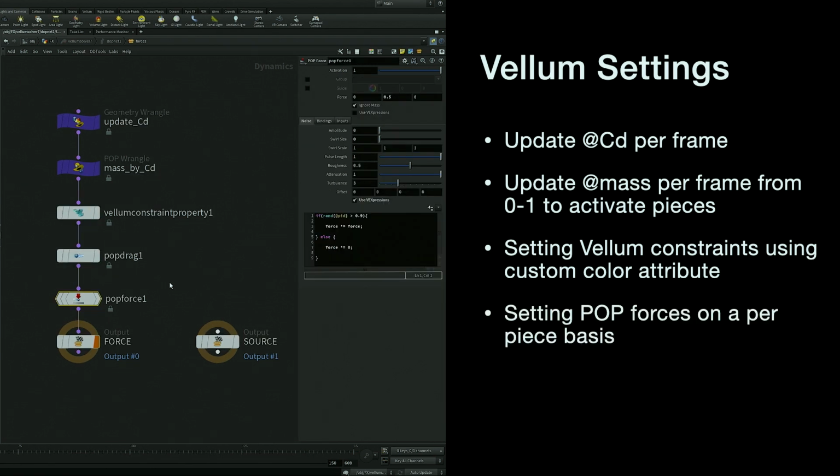It was just a look I wanted to go after for this. So, just modified that with the incoming color, and just added a little bit of pop drag, a differing amount of pop drag per piece, I believe, and then the pop force was just a little bit of upward force, again varying that per piece, so it had the variation and that nice feel and wasn't uniform.